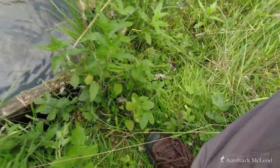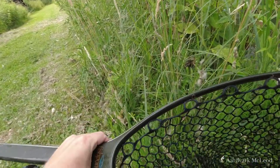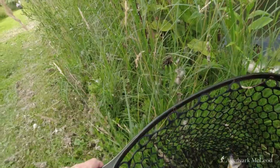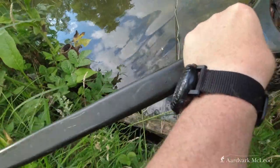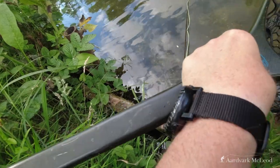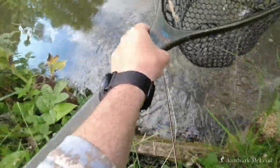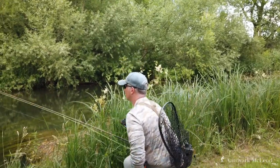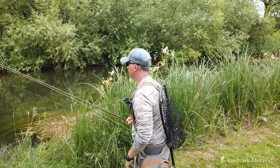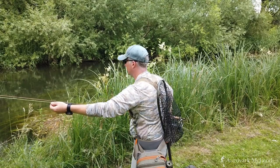Oh, I think it's a wild one. It is. It's a wild fish. What an absolutely stunning trout. Look at the colours on this. Just beautiful. Here we go, bud. Go and sulk. Oh, fabulous. There's a big puddle of big fish in here, in this hole.